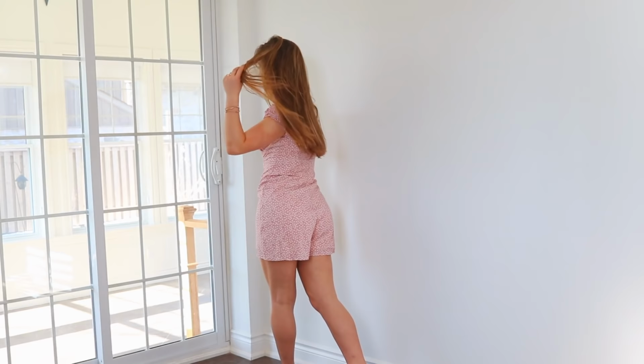In the back, there's an elastic, so that's what makes it fit really well. And it has a little floral pattern. I love this. Like, I actually really, really like it. I just love all the detail that is put into this romper. I would definitely wear it with the shoes that I'm literally about to show you.